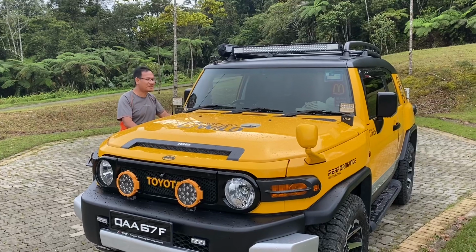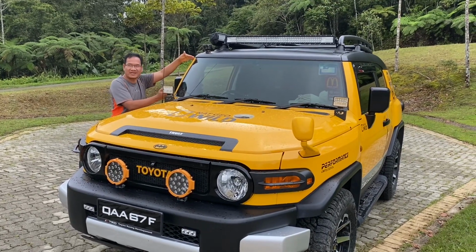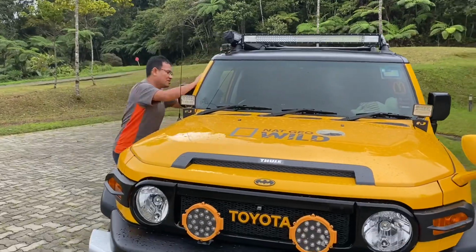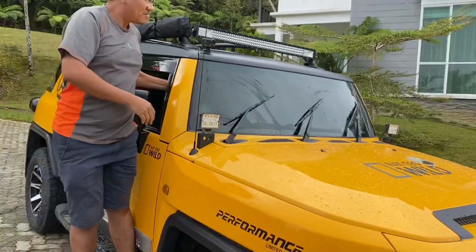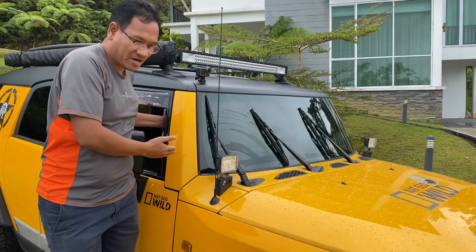Most cars got the windscreen slanting, but this car's got its windscreen standing almost 90-degree upright. Because of that, it's very wide and very short. So Toyota decided to put 3 windscreen wipers. It's kind of weird, but it works.